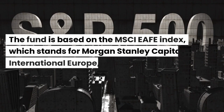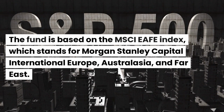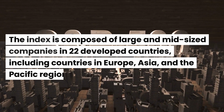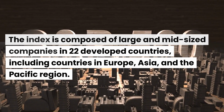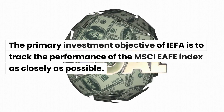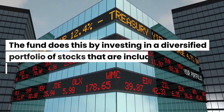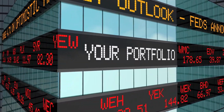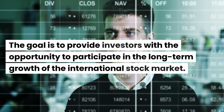The fund is based on the MSCI EAFE Index, which stands for Morgan Stanley Capital International Europe, Australasia, and Far East. The index is composed of large and mid-sized companies in 22 developed countries, including countries in Europe, Asia, and the Pacific region. The primary investment objective of IEFA is to track the performance of the MSCI EAFE Index as closely as possible. The fund does this by investing in a diversified portfolio of stocks that are included in the index.